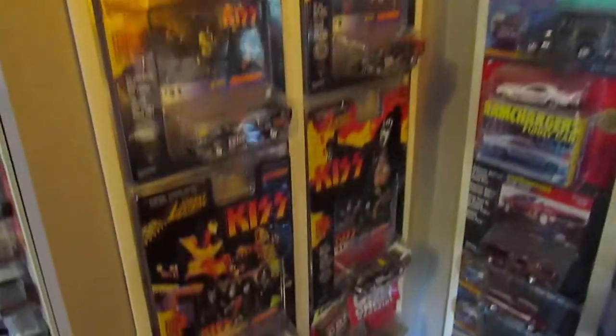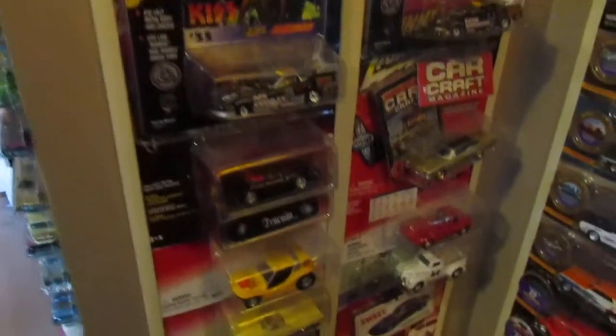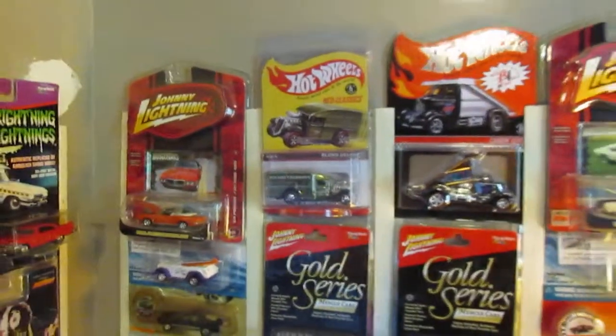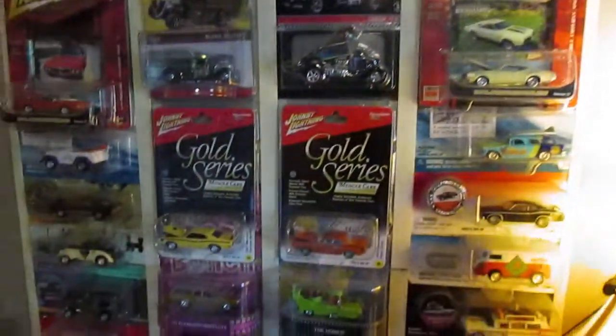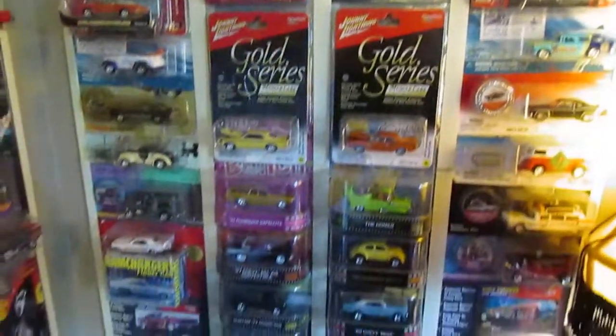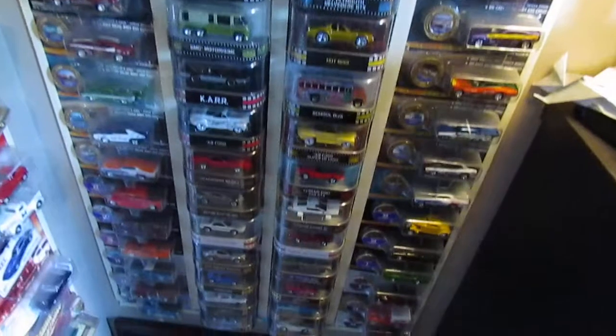Got Kiss cars in here, and more cars. But I got the Kiss cars. That's kind of new. And then here, I got some Johnny Lightnings and some Hot Wheels. These are kind of new. I just added these, and then my Gold series. And then continuing on, it's pretty much the same thing again.